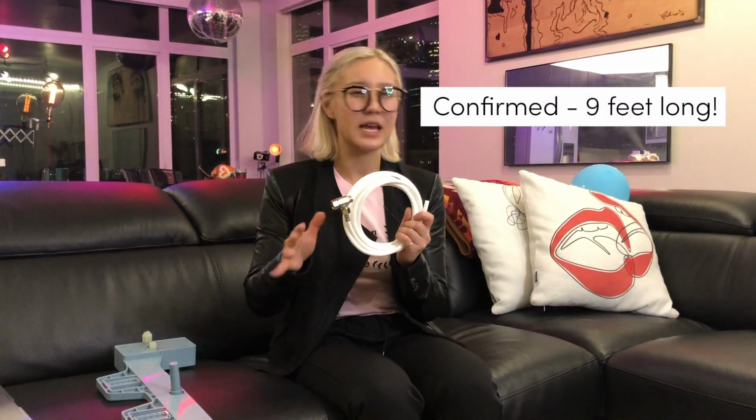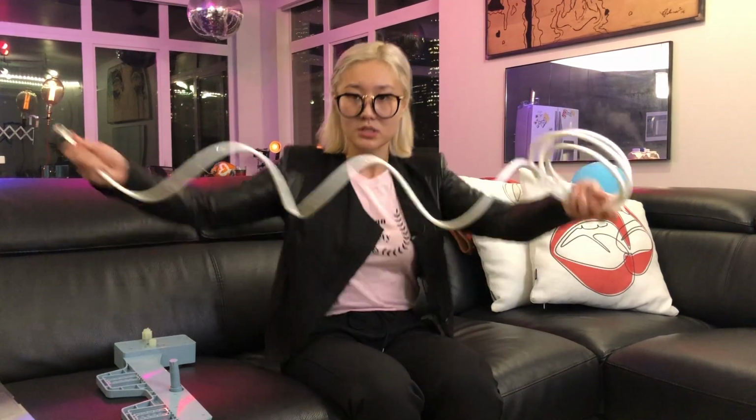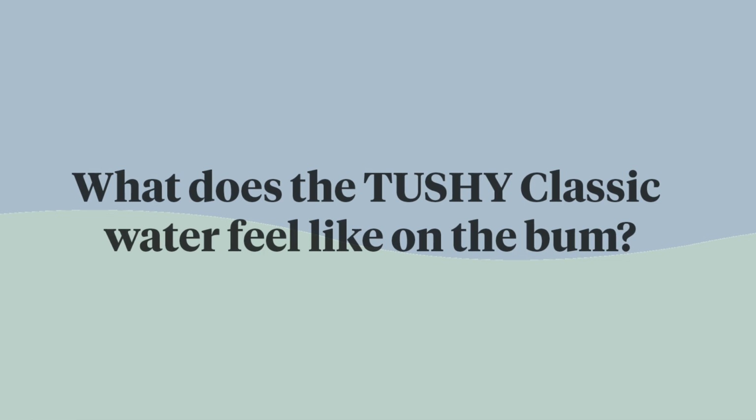And because this hose is around 9 feet in length, we suggest that your sink is less than 8 feet from your toilet so that there's adequate hose to connect the water. But also, if you really wanted to, you could purchase your own hose and cut it however long that you want.